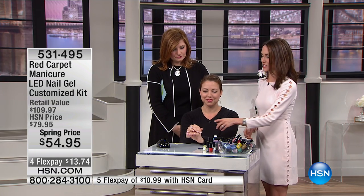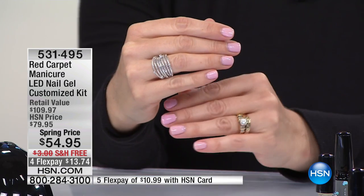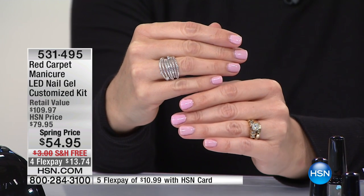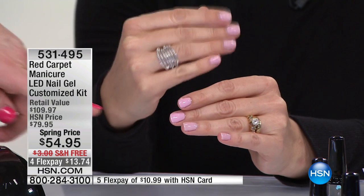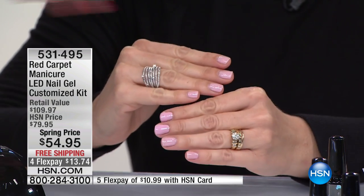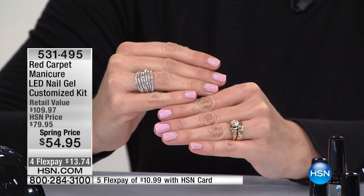Tell us, how long have you had this right hand done for? So this hand's been done for almost 2 weeks, and you can see it looks pretty much as good as this one I just did here live. That's why I love it. That was 2 weeks? Two weeks, this hand right here. Wow. You can only see just a little bit of growth. That's the only way you can tell. But it's just as shiny, just as flawless.